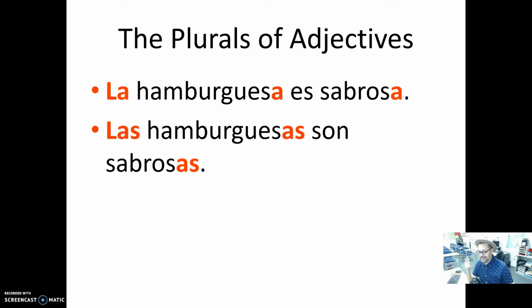Look at the second example. Las hamburguesas son sabrosas. All right, so take a look. The second sentence is plural. This time you add an S to hamburguesas and you have to convert the la to a las, and you have to make sure that you have the plural form of the verb ser. Now it turns into son. You don't want to say it is anymore because it's plural now, so now you want to say something like they are. And then sabrosas, again, add that S after the vowel, sabrosas.